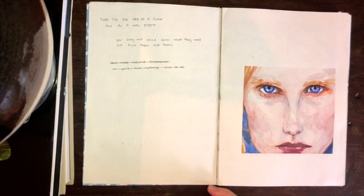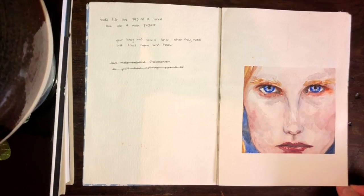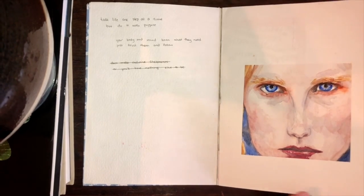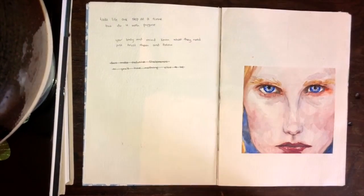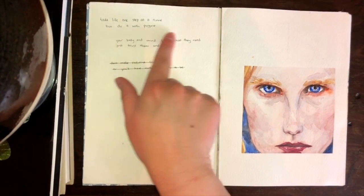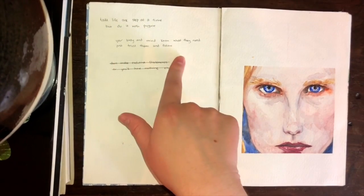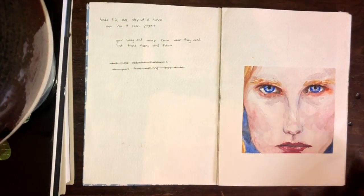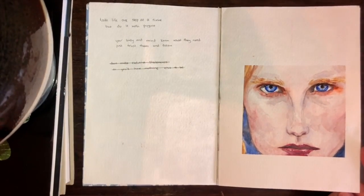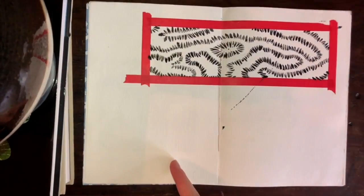This is one of the first pages I tried to actually do something. I realized there's no point in wasting the paper on just doodling. Just do whatever you want. So I was having a somewhat difficult time just trying to trust my body and my mind. That was me just telling myself to trust it because it knows what it's doing.